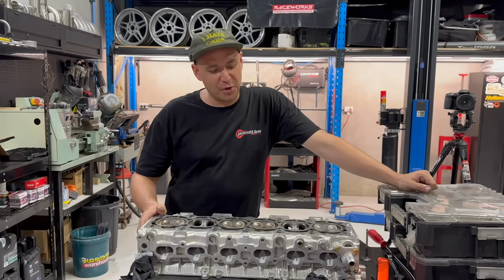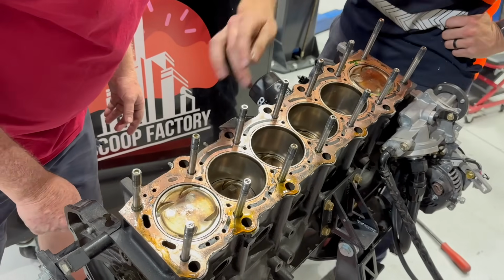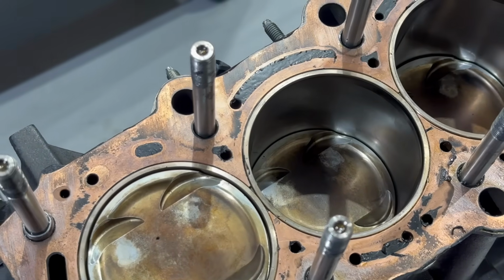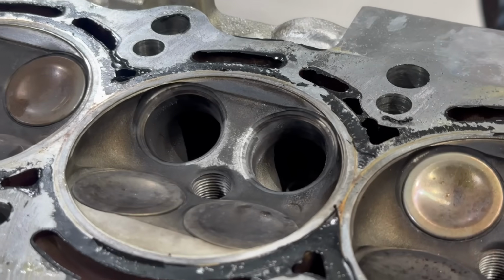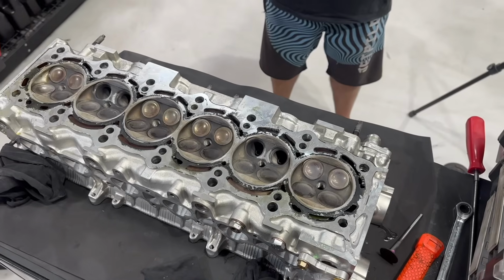So all in all, it is a kind of a positive result. The pistons look fine. There's no hot spots anywhere. Why has it happened? No idea. It's not like there's peppering on all the cylinders and these two are the worst. The rest look pretty well fine. So it's a bit of a bummer.